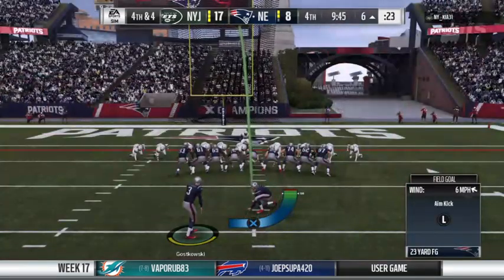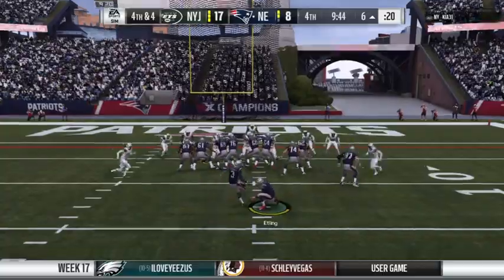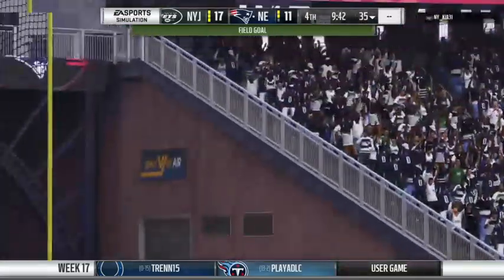So on 4th down, out trots the kicker in a big spot here. From the right hash here, should be an easy one. And Gostkowski's kick is good. And that'll move them back within 6 now.